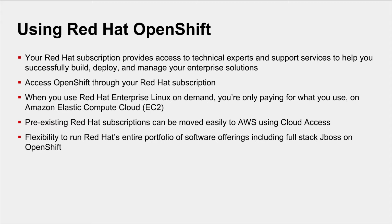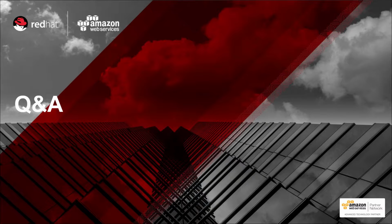So the quick start itself is an automated configuration that provides you the ability to run key technologies on the AWS platform and bring them up in just a few minutes. It also provides you a reference architecture that you can review so that you can implement those best practices in your own models.